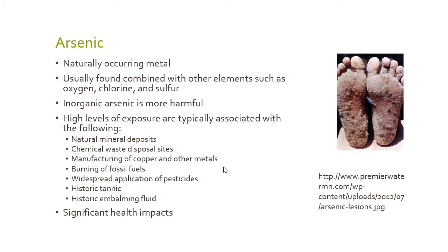Arsenic is very, very deadly. And actually in Delaware, we have tons of sources of arsenic because arsenic was commonly used in leather tanning. Downtown Wilmington had so many different tanning industries that there is arsenic all over the place in downtown Wilmington. Inorganic arsenic is more harmful than organic arsenic, and it can cause some significant health impacts. And as I said, downtown Wilmington has tons of arsenic sources. All of that riverfront area that has been redeveloped has arsenic in the soil, and all of that arsenic has been capped so that people cannot come into contact with it and get sick.